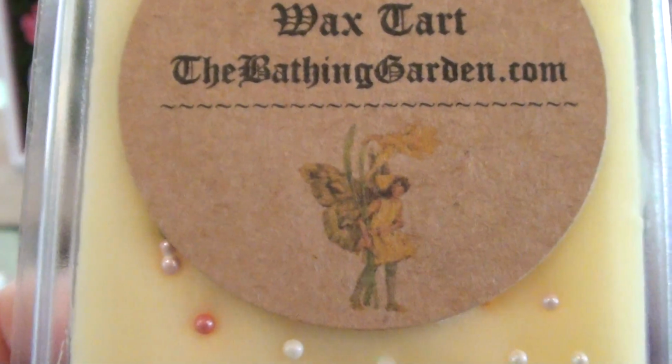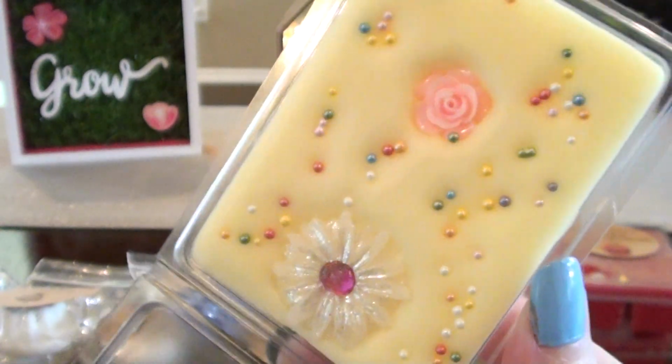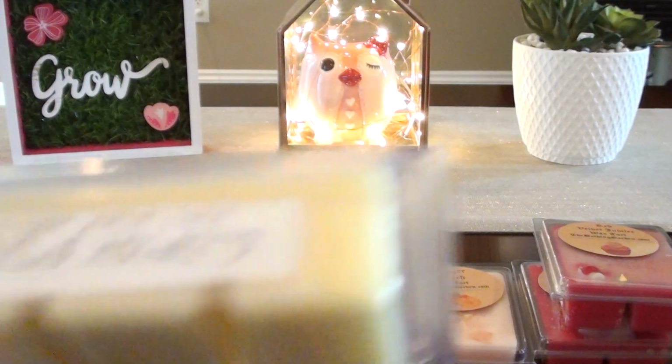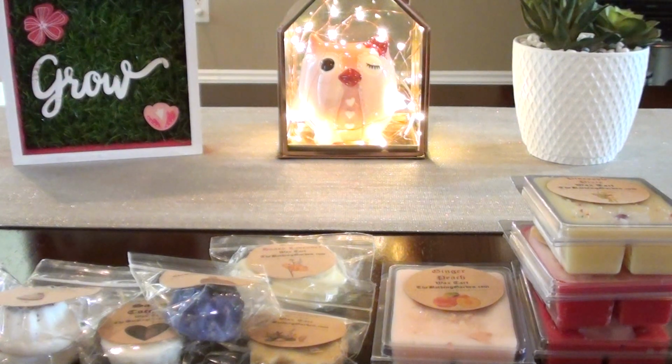Pineapple Pixie is one I got a sample in, and I was all over it. I was like, I love this. Look at the sweet little picture that's on there. So this is pineapple upside down cake blends with yuzu, mango, and frosted cupcakes. And this one is so precious inside. Like, I love that. And this one is not overly pineapple. It's like the smoothest pineapple I have ever smelled. It's just really smooth, and I think the cupcakes really just bring it down. I don't really smell yuzu or mango. I just get a really smooth, soft pineapple scent, which is right up my alley. So that was another one that I grabbed based off a sample.